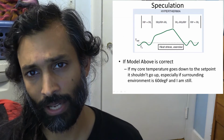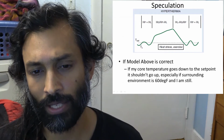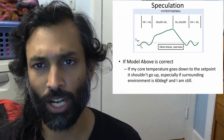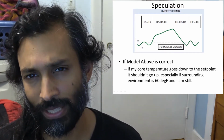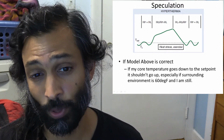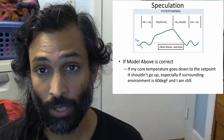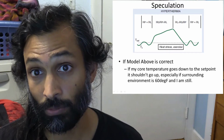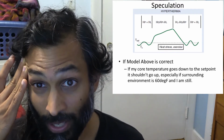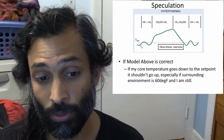My speculation is that when I got into heat exhaustion, my homeostatic set point, this dashed line, just disappeared in a way. Kind of got shattered or was no longer really there. In contrast to this view, where you actually have that homeostatic set point straight throughout the entire experience. Because again, if the model above is correct, if my core temperature goes down, which I did with the fan, that's where my body temperature should sit then, right? But it turns out that's not what happened, because then my temperature began to rise.